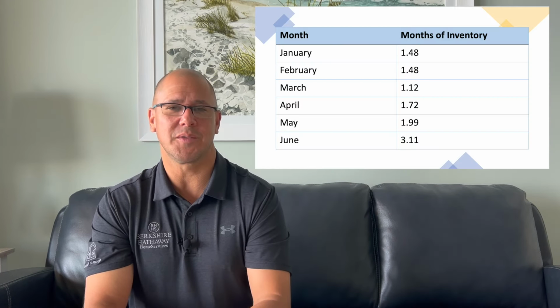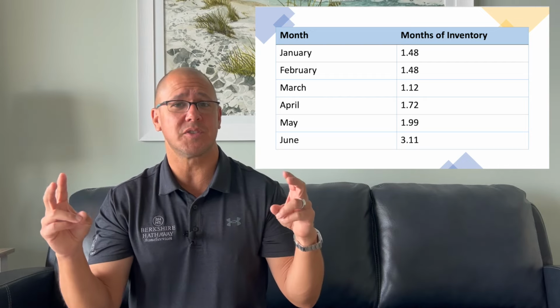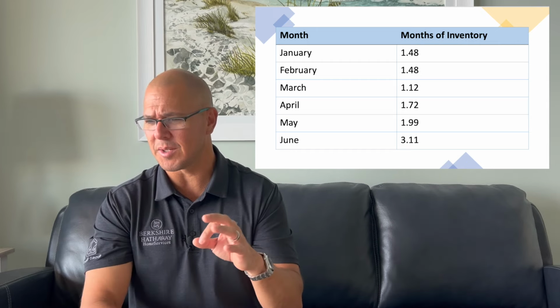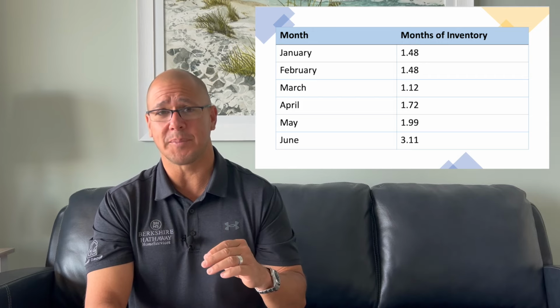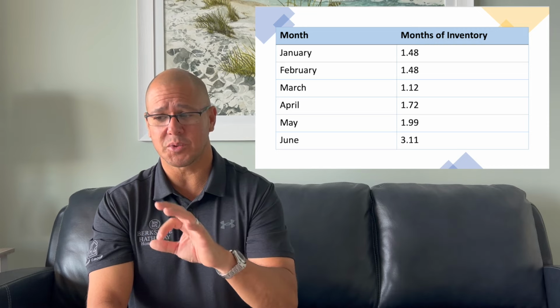Another way to look at the market is to look at our months of inventory number, and I smile because you guys know I'm a big months of inventory guy. So check out months of inventory for a minute. Remember, theoretically, 4 or 5 months of inventory represents a neutral or a balanced market. And I want to get these numbers right. January, we were at 1.48 months of inventory. Same thing again in February. March, we were a little bit hotter, 1.12 months of inventory, but look at what's happened since then.